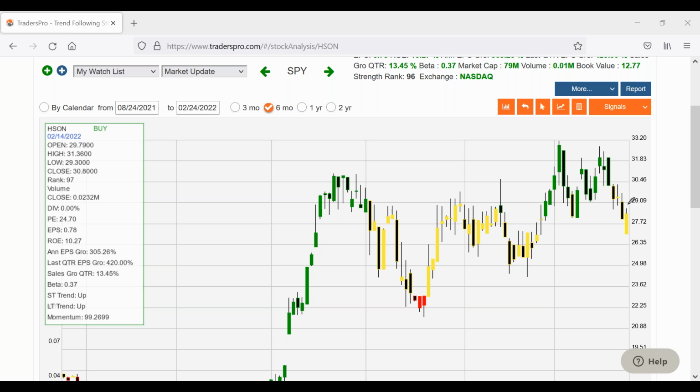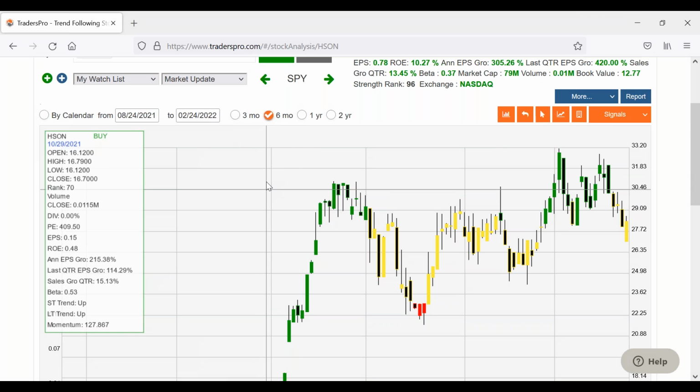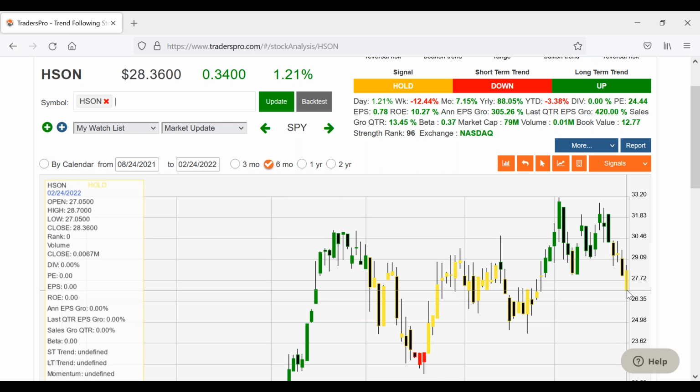But this is one you can wait on if you want for a little bit of confirmation. Wait for it to go back to a buy signal as well. I'm going to add this one as well. I'll put the stop right below that low.